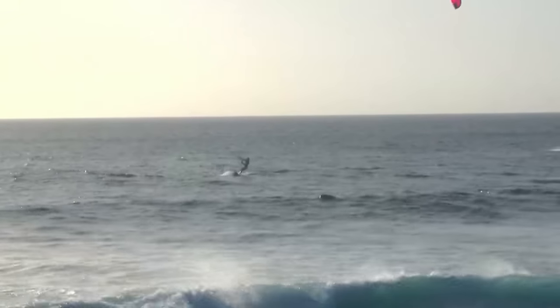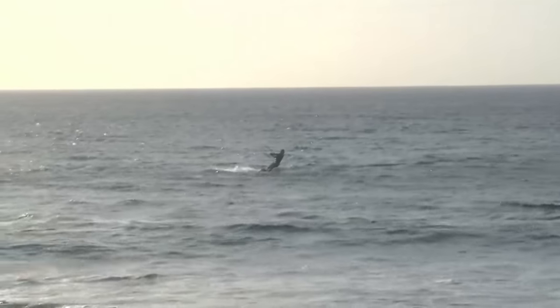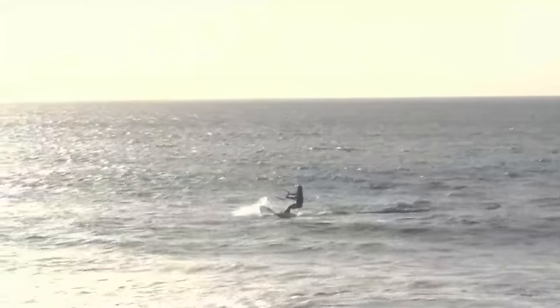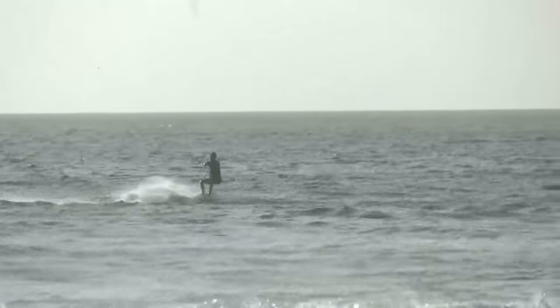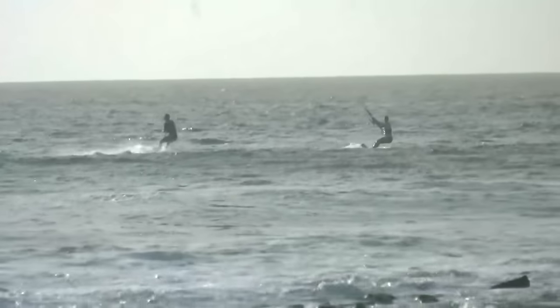So all the girls are heading back up to the top of the contest area, making sure they're in the right position for any sets that do roll through. But they are few and far between, and it is making the 20-minute heat seem like a very, very short time to be on the water, because there's probably only three or four rideable waves coming through in that 20-minute heat. So you've got to be in the right position at the right time and ready to go when they come through. There's a game of chess going on at the top end of the competition box.